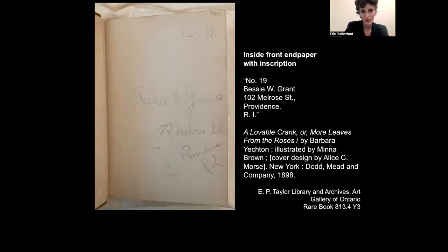Hoping to learn more about the history of ownership or provenance of this book, I launched into my research. Digging through United States Census and state records, I believe I was able to pinpoint the individual who likely wrote these words. Bessie West Grant was born on October 20th, 1883, at 50 Davy Street in Providence, Rhode Island, to George Henry Grant and Ella Frances Burdick.